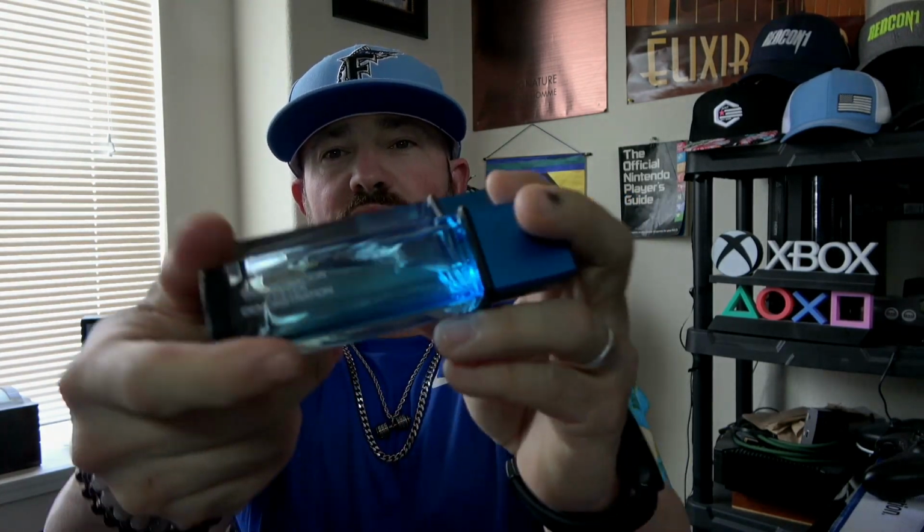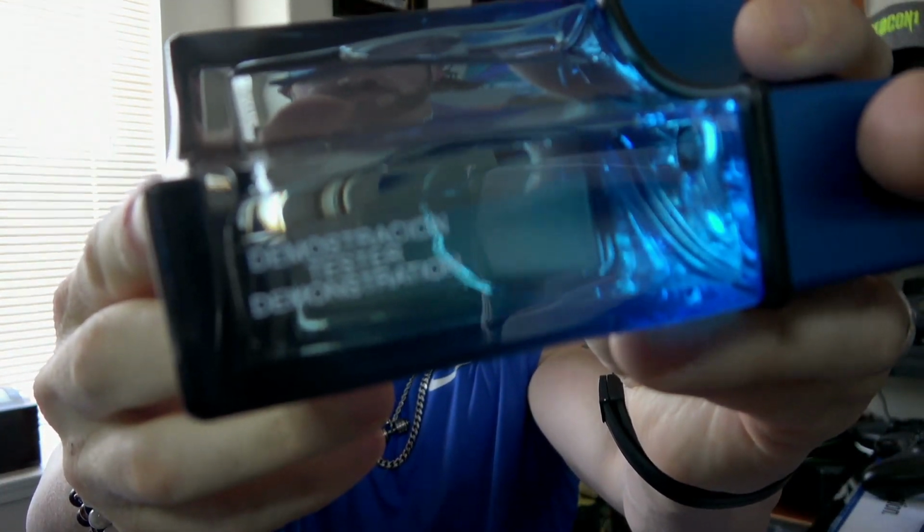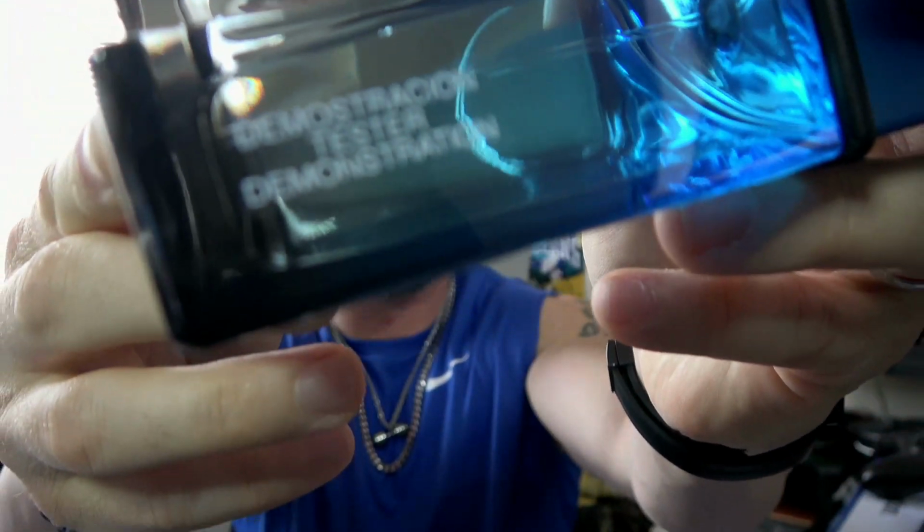I have one that came in a white tester box. Here you can see the tester sticker on the side. If it would focus, that would just be absolutely stellar, wouldn't it?